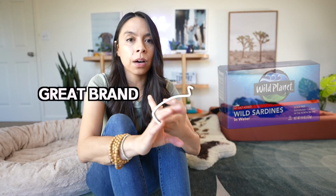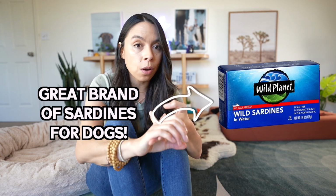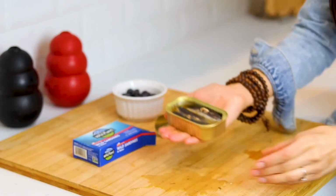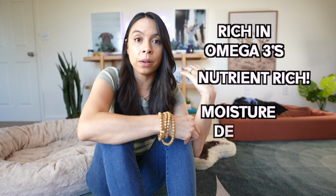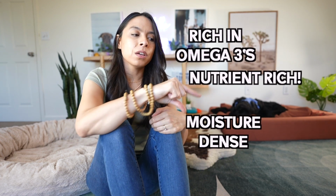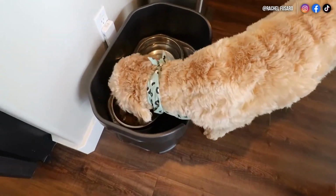Another thing you can add are sardines or real fresh food options. So I like sardines as long as they are wild caught and not in anything, meaning they're just in water. No salt added. No marinara, no oils or anything like that, because one, they are nutrient rich. They're rich in omega-3s, which is critical for heart and brain health and skin and coat health. They're very moisture dense, of course, and even the little liquid that comes in those, again, when there's no salt added, adds a lot of great flavor and moisture to the bowl.